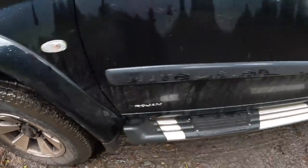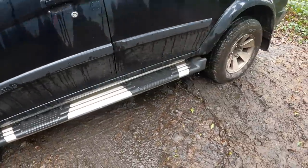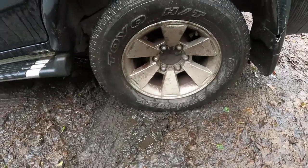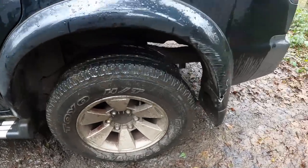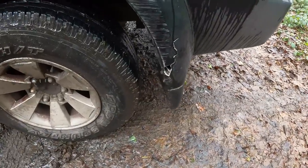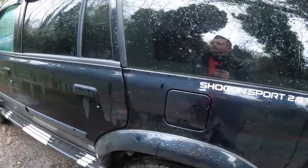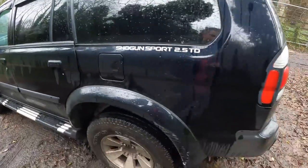Lots of little scratches over it. I think some of those would buff back. It's got the side steps. The wheels are a bit of a mess. More scuffed bumpers. Scuffed wheel arches, sorry. That one's cracked and damaged too. What am I doing with this?